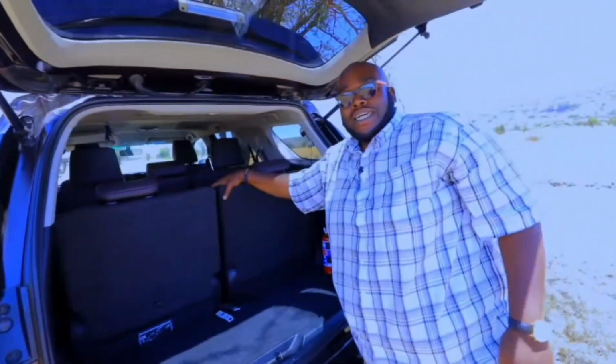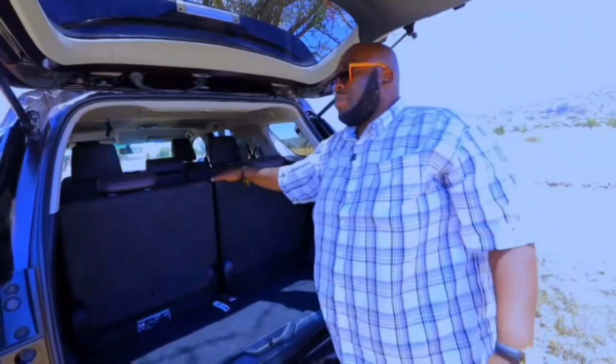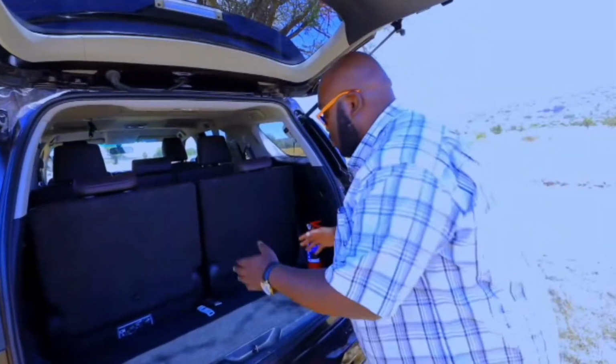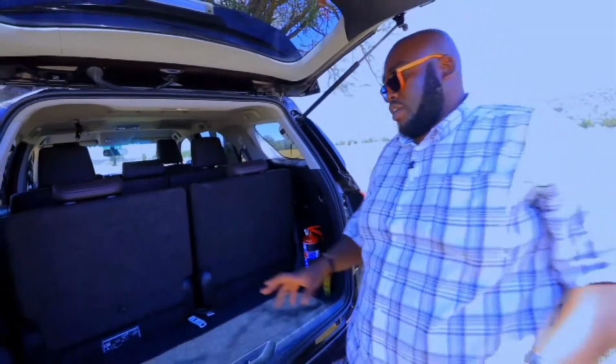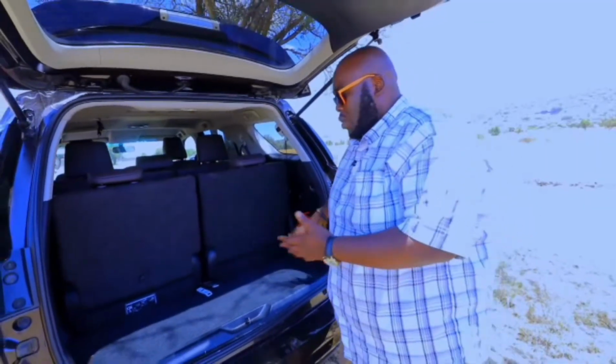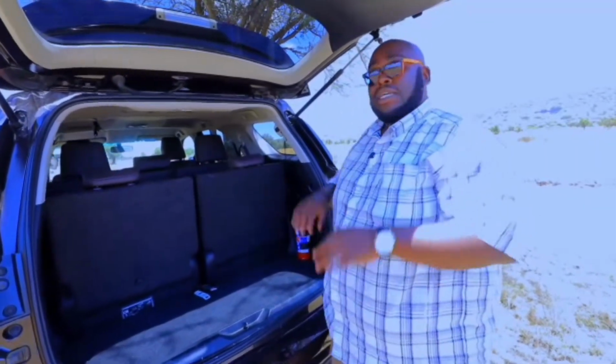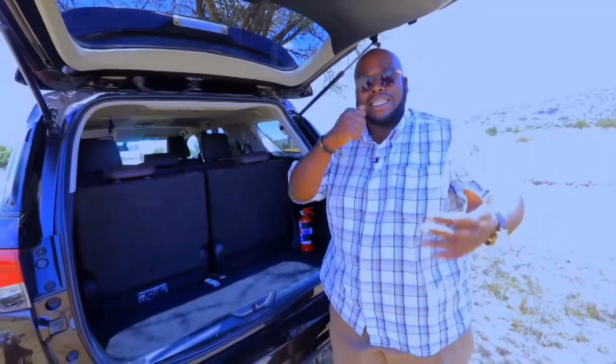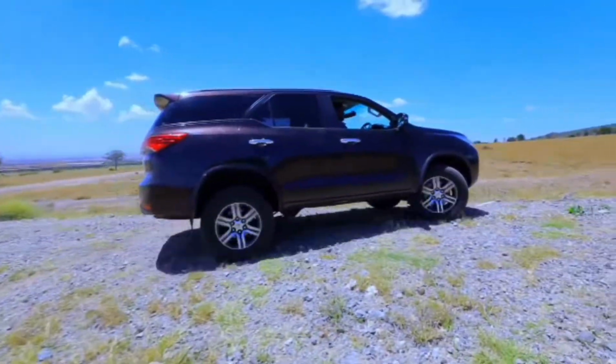We do have a second row seat suitable for kids. And of course, the first row seat, you can sit 3 adults. Check out the video and see how comfortable each person is within that particular seat. You do have quite some space here for your luggage, so you can do some shopping, some groceries, whatever it is that you may need carrying the Fortuner. So guys, it's time. Let's go off-road and find out if this particular car is as capable as the competition.